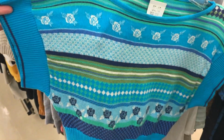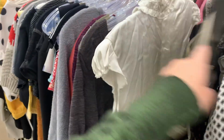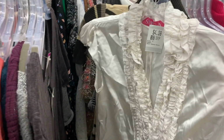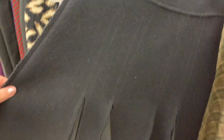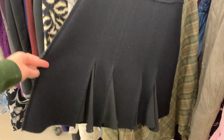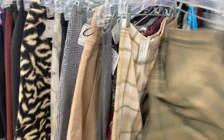Then I decided to move on to the tops, and I didn't find very many. Like this sweater top I thought was really pretty, but a little bit too much pattern in it. It was a little bit too much going on for me. I prefer more simple pieces that are more versatile, so I moved on to the skirts. There were definitely some really nice wool and plaid skirts which are perfect for fall, but I already have enough, I think.